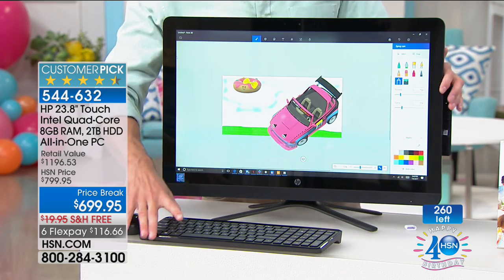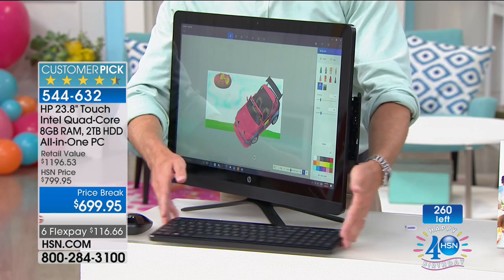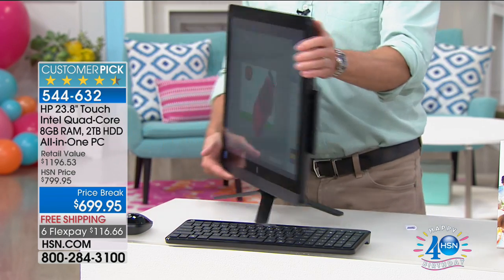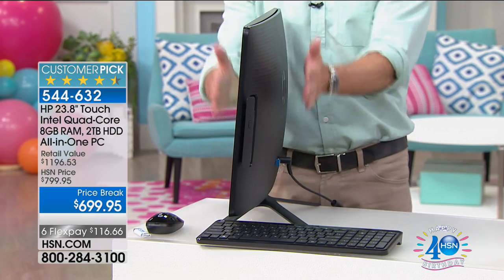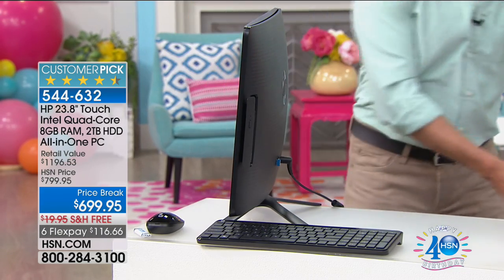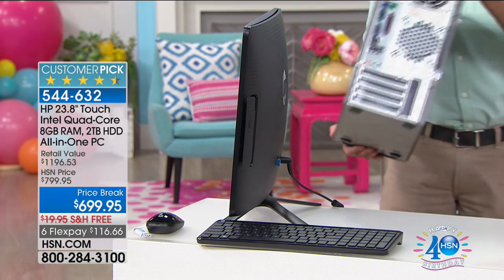I want to just ask you for a minute, think about your computer. What's your computer situation like? Is it kind of a mess? Are there a ton of cords and cables and there's a monitor and there's a tower, or you're working on a laptop all the time and you really need a bigger screen? This is all the space you need. Yeah. So compare this. Less than 14 pounds. One of the nice things about that, Callie, is it's so portable.